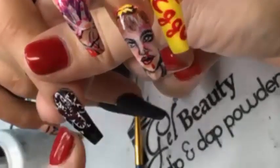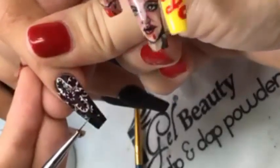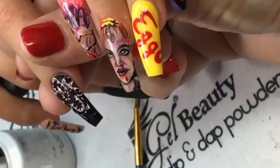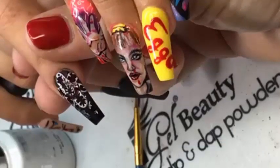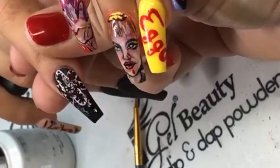Nails by Mary on Instagram waves hello. Hey. And Nails by Ty on Facebook says, you killed it. Love it. When the captain says that, you know you did a good job. Absolutely. Aye, aye, captain. Let's go.